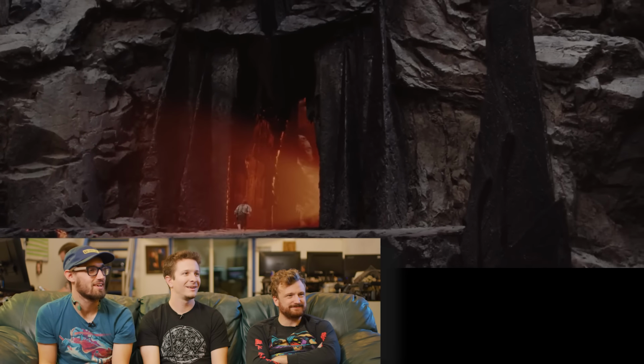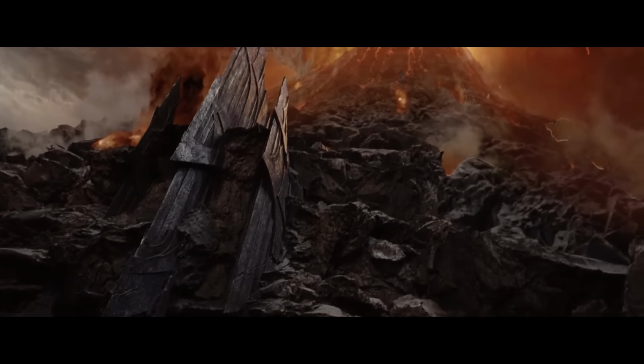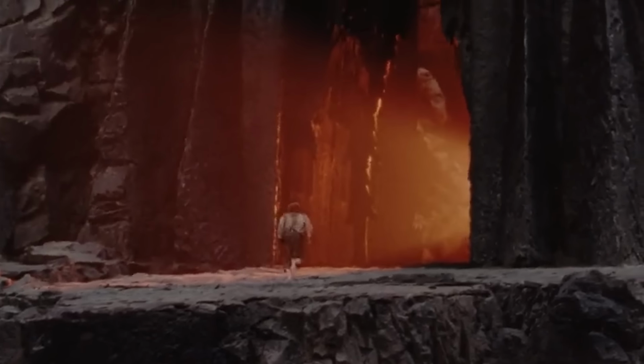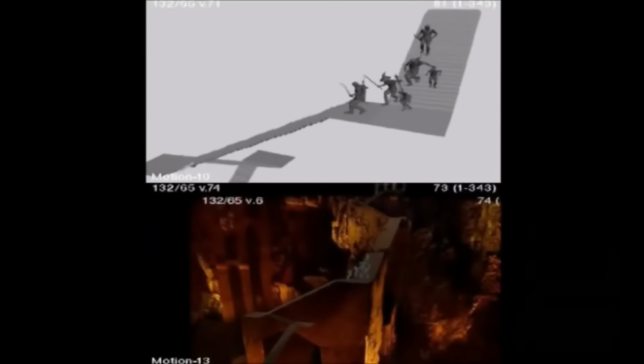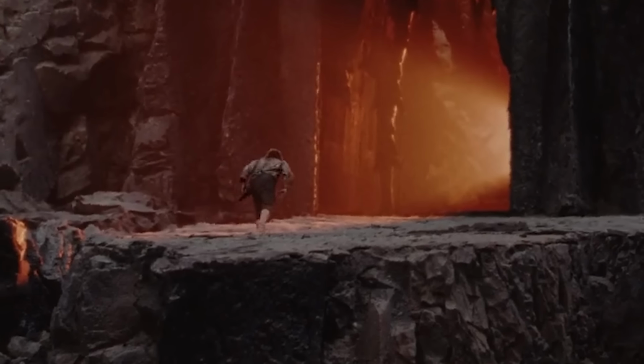Oh wait, I remember this! Look at it sliding across the rocks! Oh, so that's a miniature shot. They filmed this for real. Oh, no. And I guess that was a blue screen element of Sam climbing up and then running. And that's an example of why you use digital doubles for a shot like this, is because the parallax doesn't match up and it makes it look like his feet are sliding across the ground.